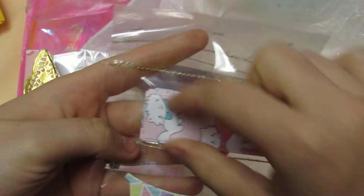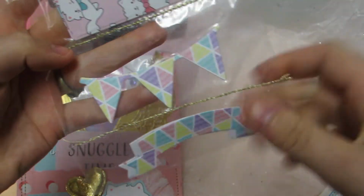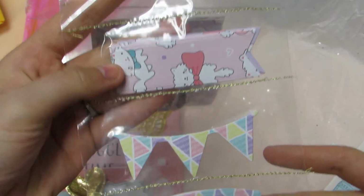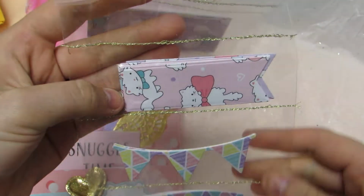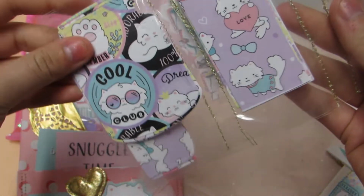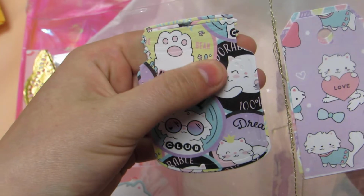So she cut some banner strips, and then these cute little banners here, and then these little banners. So these are all different types of banners. So these are like the flags, and these are so cute. Oh my god, this paper collection. And look, there's some tags, and then these look like little mason jars or little jars.